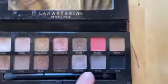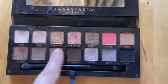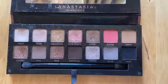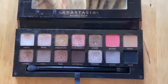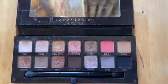I have used all of the shades. I mean, I have used this one. It just doesn't look like it. It's more these tones here, I would say I use the most often. I think this is a stunning palette. I absolutely adore it. I don't regret buying it again. And I can't believe they discontinued it, to be honest, because I think it's such a stunning palette that is so versatile. But yeah, this is a great one.